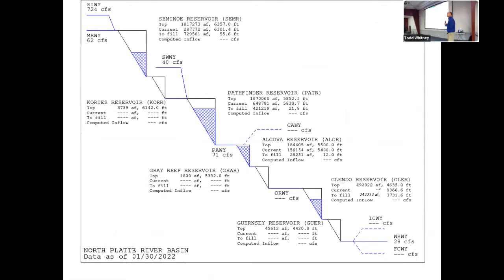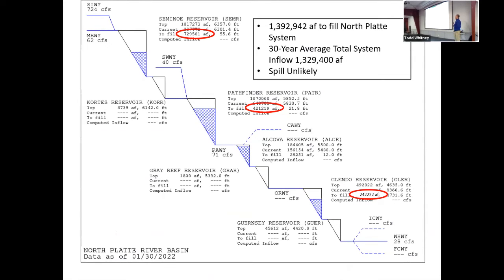This is a teacup diagram of all the reservoirs in Wyoming on the North Platte system. Those red circled numbers are the amount of water to fill each one of those reservoirs. Approximately 730,000 acre feet to fill Seminole, 420,000 acre feet to fill Pathfinder, and another 242,000 acre feet to fill Glendo. If we total those all up, it's about 1.4 million acre feet to fill those three large reservoirs.